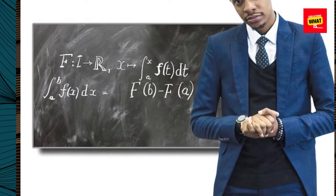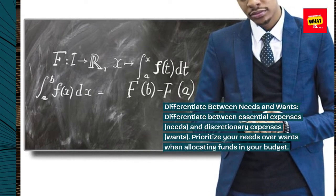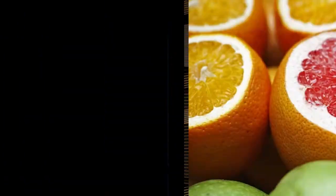Differentiate between needs and wants. Differentiate between essential expenses, needs, and discretionary expenses, wants. Prioritize your needs over wants when allocating funds in your budget.